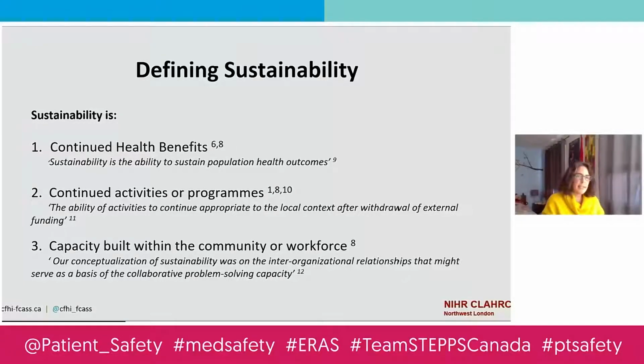As we think about defining sustainability, we can also think about different ways of looking at it. As Julia Moore mentioned in her previous presentation, it's important to focus on your actual implementation project that you're trying to sustain, as well as your outcomes and your implementation strategies. So sustainability could be about ensuring that we continue to gain and benefit from the health benefits of the quality improvement initiative, and ensuring that they're sustained in the long term. We can also think about continuing the activity or the intervention that we've put forward. We sometimes refer to that in our work as routinisation in French, or making it more of a routine common practice in the work that we're doing.